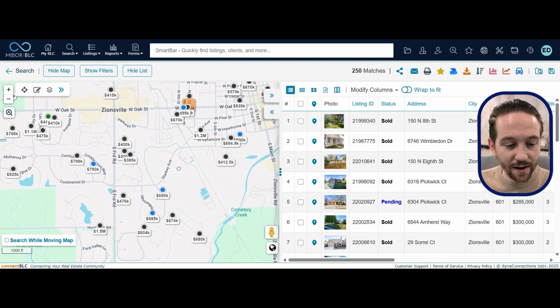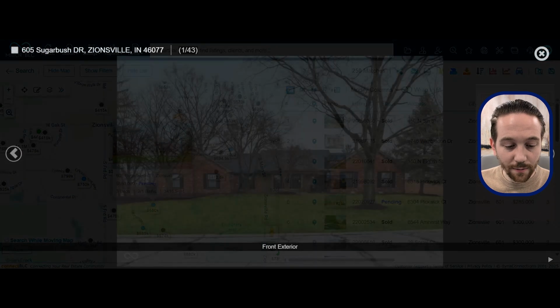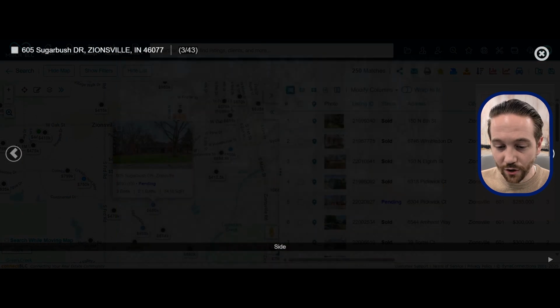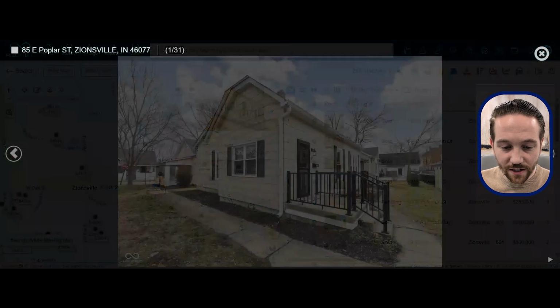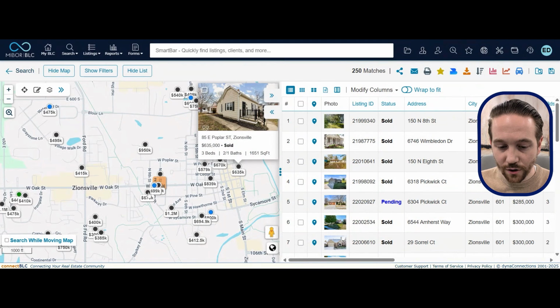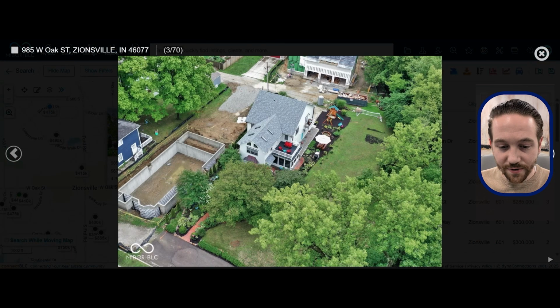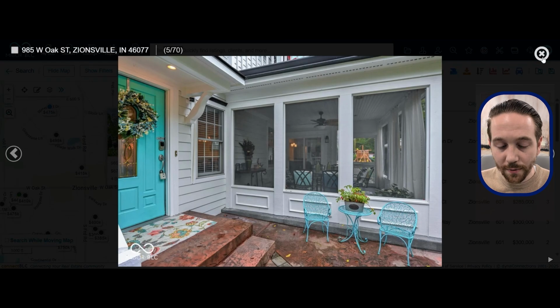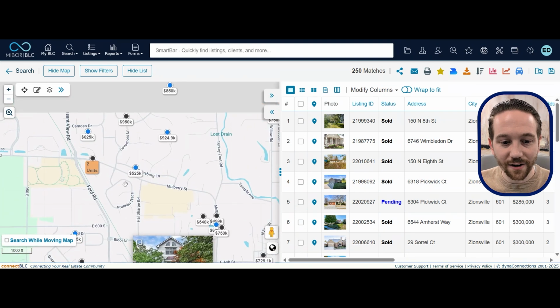Just to the west, we have some sevens, 1 million, and this is typical for the area. Here we have the sixes, fives. Let's take a look at some of these, so you can see what your money will get you in Zionsville. So here we have a 650. Let's look at a 635. So houses that might be a different price in different parts of Indianapolis, they're going to be more expensive in Zionsville. And that's true across the board because of the demand to live in this area.